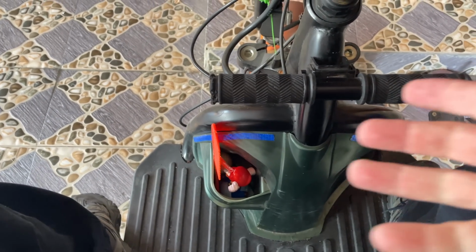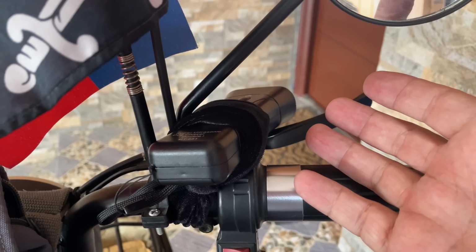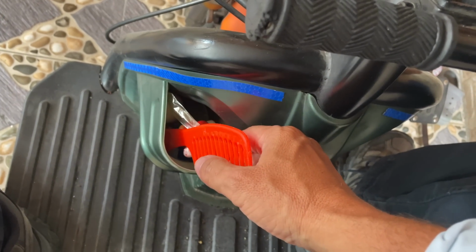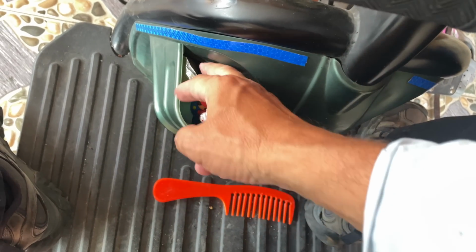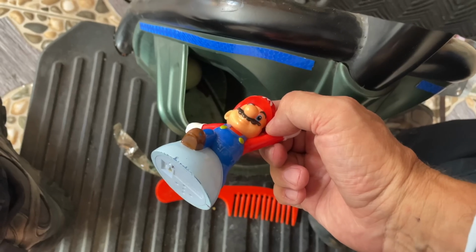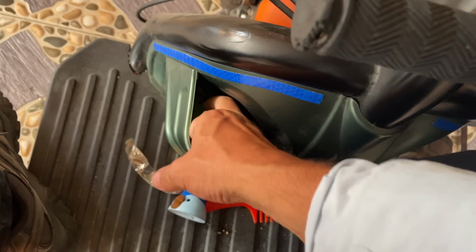Okay, come down here. This is non-lethal, but I have added one less than lethal device down here for self-defense only. Not that comb. Not that. Not Forrest G's toy. But right here. Here's one less than lethal weapon system.